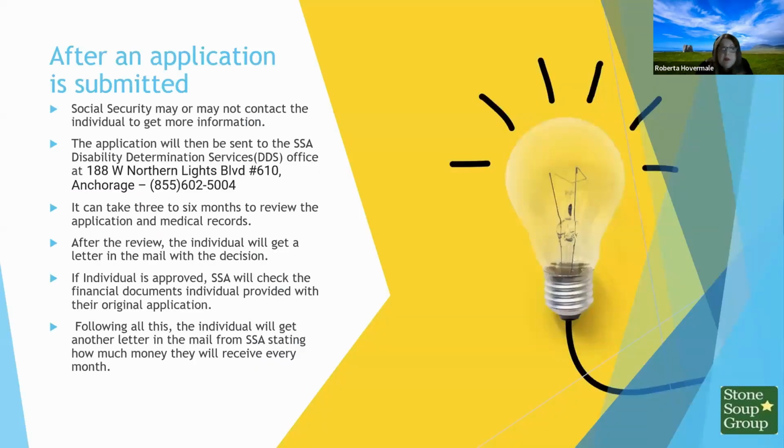After an application is submitted, Social Security may or may not contact the individual to get more information. The application will then be sent to SSA Disability Determination Services, and that office is actually right off of West Northern Lights in Anchorage, and there's the phone number. And it can take 3 to 6 months to review the application and medical records. And if you are going to be allowing Social Security to get medical records for the application, it's a good idea to give a heads up to your medical providers that you're doing that.